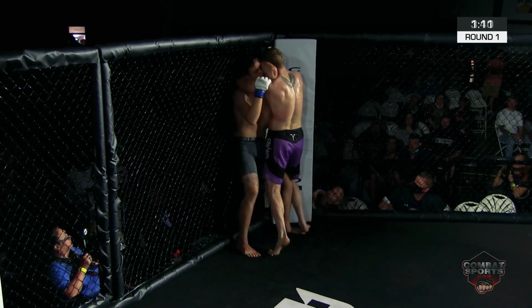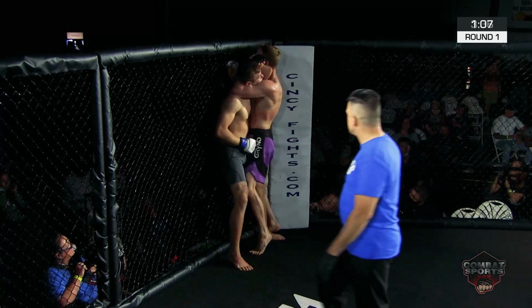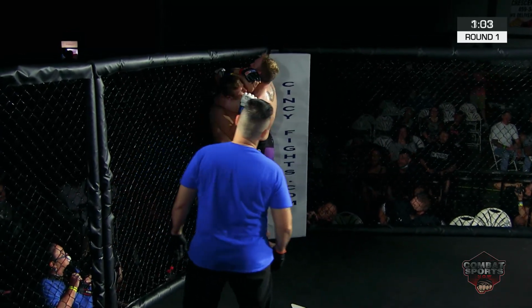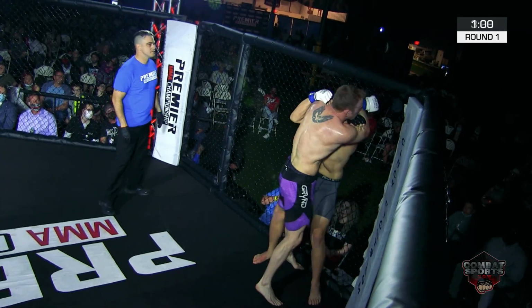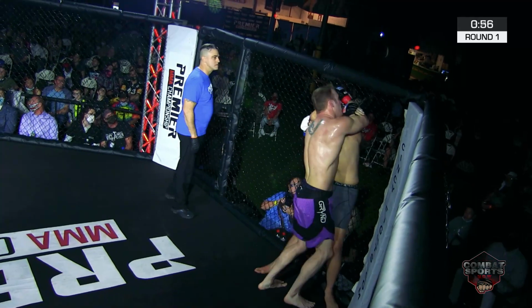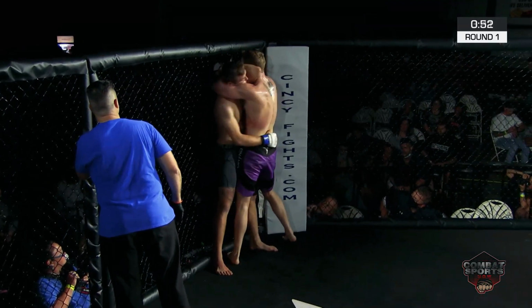Meister in his corner, though. Oh, he's got a head and arm. Standing head and arm choke. This could be bad. He doesn't look that tight, I don't see that every day at this level. Oh, he slipped. Meister had his arm around his neck, almost like in a guillotine, and Hawkins defended it by lifting up and then put it right into that head and arm.